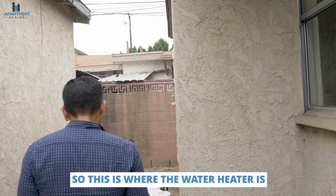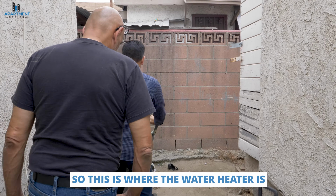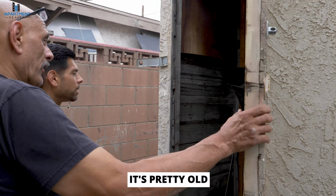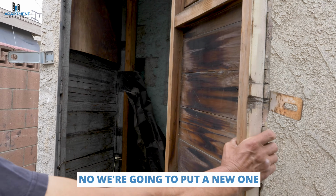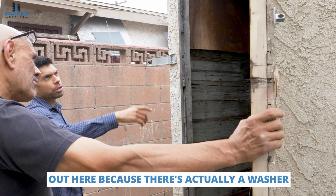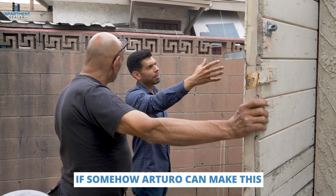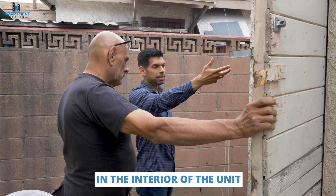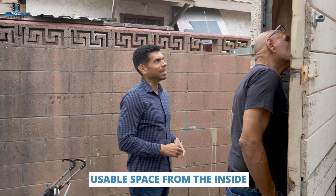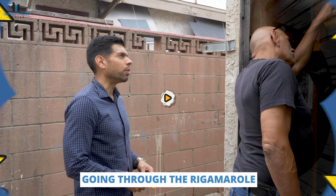So this is where the water heater is. Pretty old. No, we're going to put a new one. But I'm curious if we move the water heater out here, because there's actually a washer on the other side of the wall. If somehow Arturo can make this more usable space in the interior of the unit, then we would move the water heater outside. If not, then there's probably no point going through the whole rigmarole.